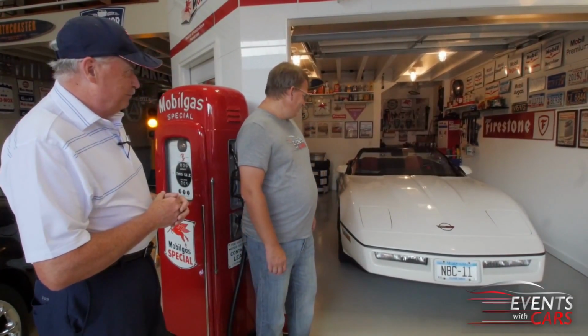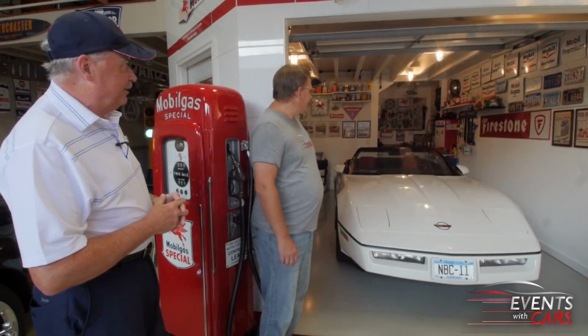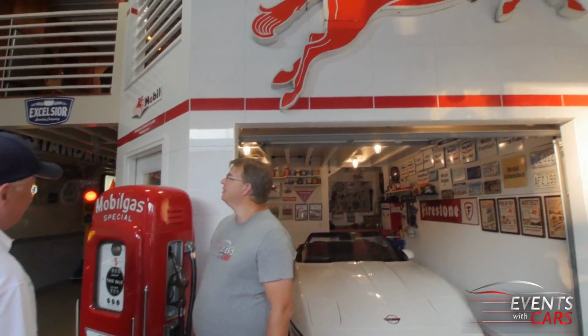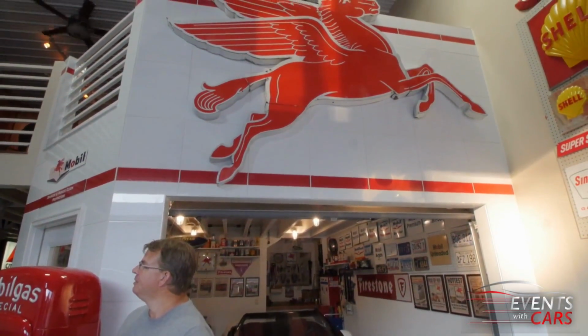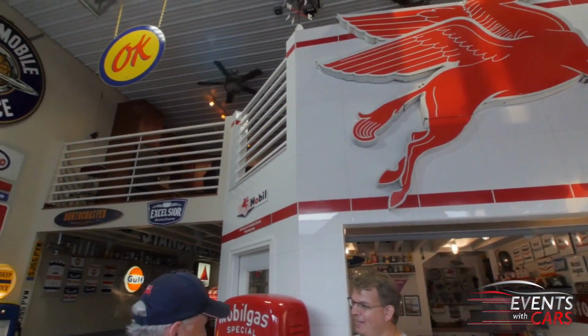So, but inside the station here, we've got more signs and oil cans and so forth. And this garage door actually comes down, so that's the garage in a garage concept. Do you have a favorite sign? I'd say that one, the Pegasus, and my 1950s Oldsmobile World sign. That's my wife's favorite. She said, "I don't have the world in your garage."